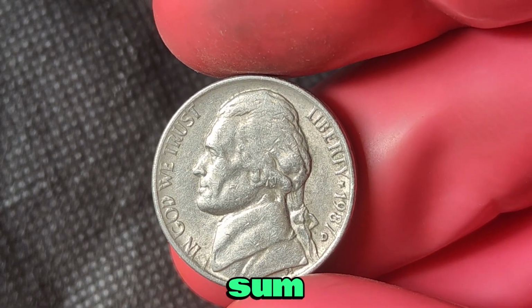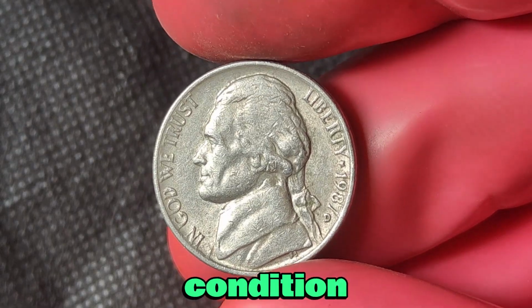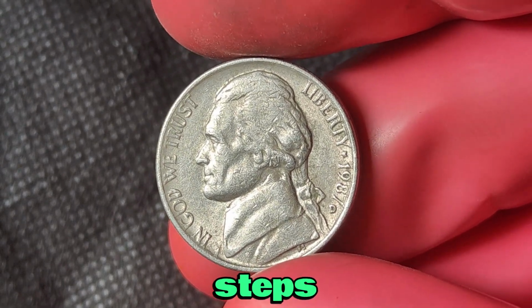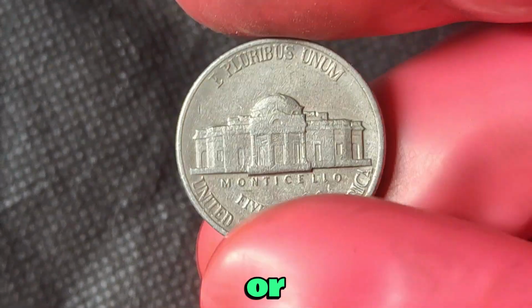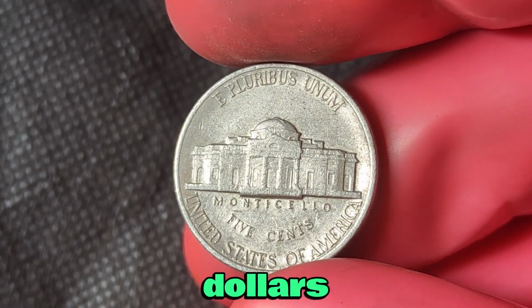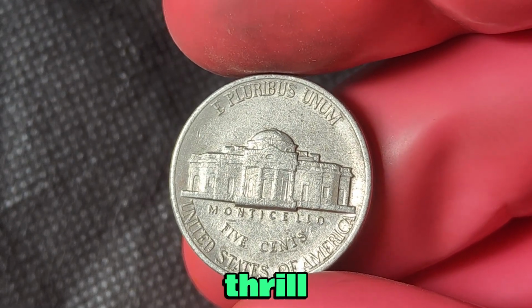So to sum it all up, the 1987 D Monticello Jefferson nickel in average condition is common and worth face value, but in mint state with full steps, and especially with a rare error or unique strike, it could be worth thousands or even over $1 million, depending on market interest and buyer demand. It is the thrill of the hunt, and that thrill could pay off big.